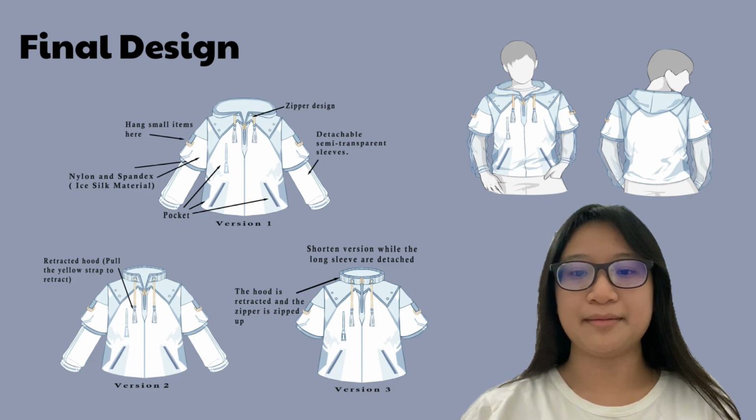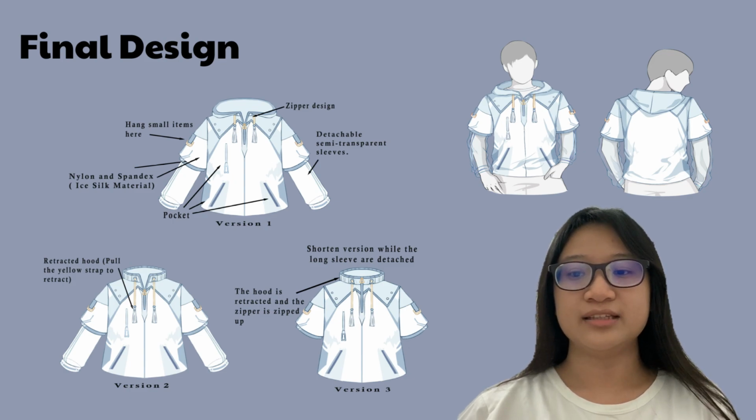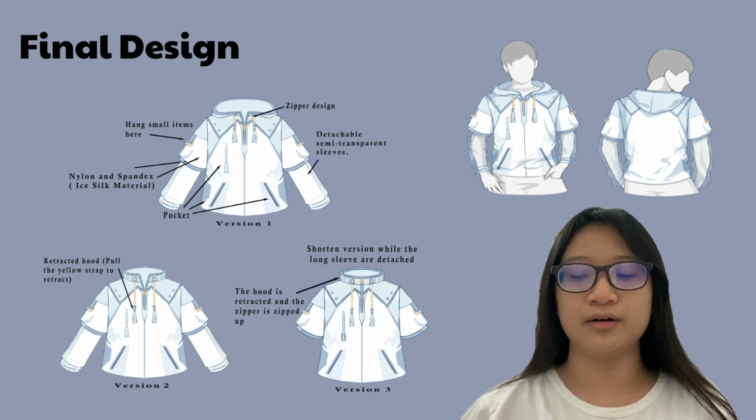The zipper design makes the clothing easy to put on and take off, adding to the flexibility of its use. The hood design is retractable. Just pull the yellow drawstring to easily tuck the hood away.